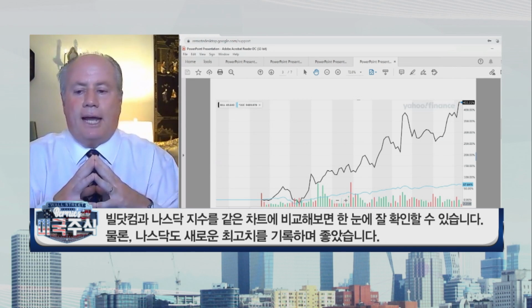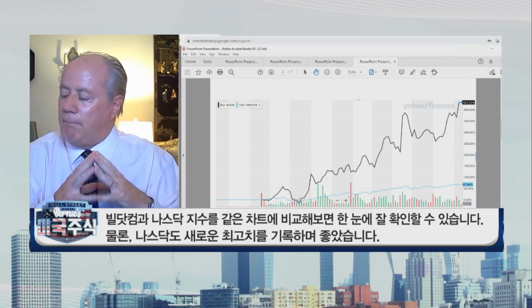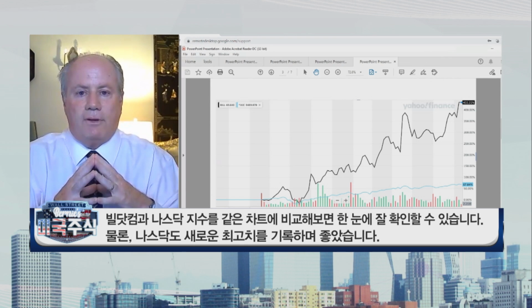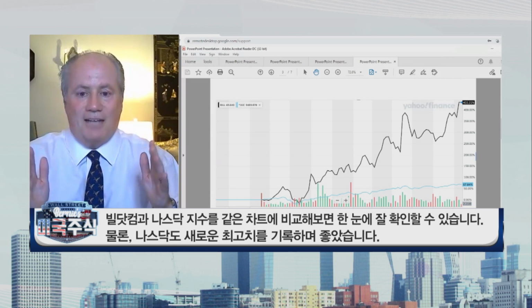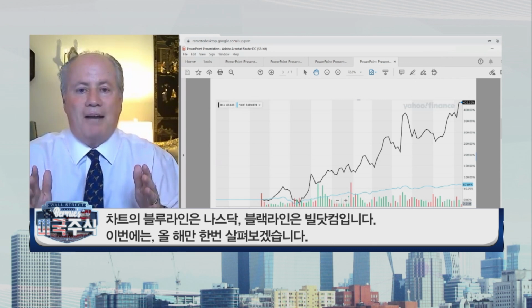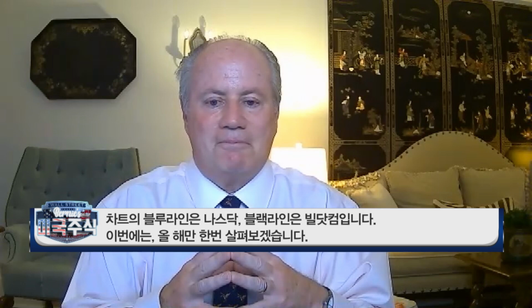If I look at a comparison of Bill.com to the Nasdaq index, putting them both on the same chart, you can see the difference of how far Bill.com has gone relative to the Nasdaq. And the Nasdaq has done great, and stocks are at new highs. The blue line at the bottom of the chart is Nasdaq, and the black line is Bill.com.